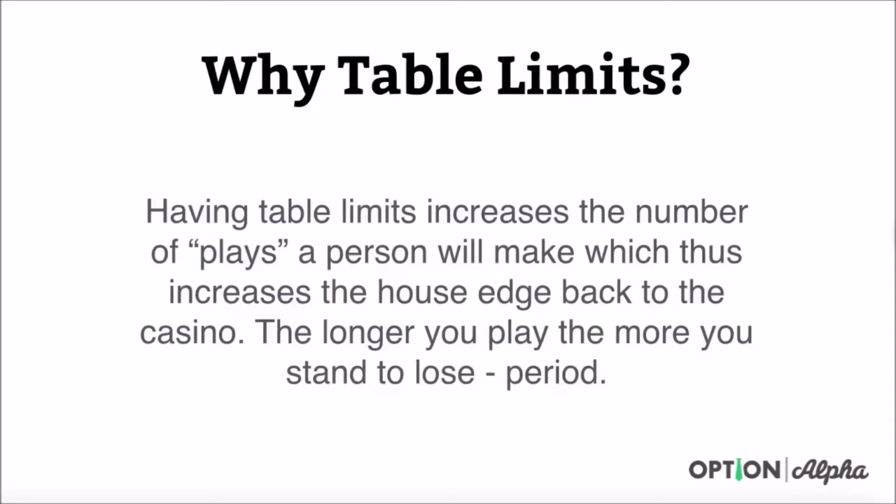Now, why table limits? You've often heard that when you go to a casino, the casino will have a little sign posted that says this table has a table limit or a bet limit of, say, $50 or $100. Well, having table limits increases the number of quote-unquote plays that a person will make, which thus increases the house edge back to the casino. So the longer you play, the more you stand to lose. And that's period. End of story. There's no debating it. So casinos deliberately want you to make lots of plays and play a lot.